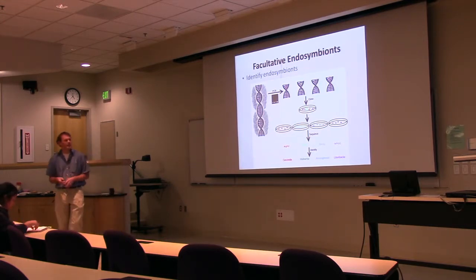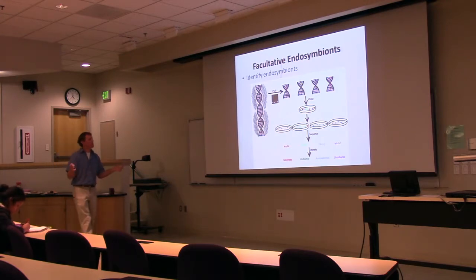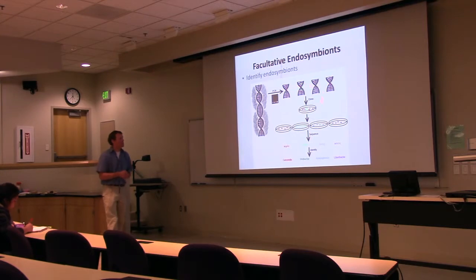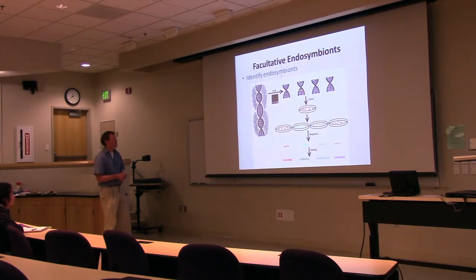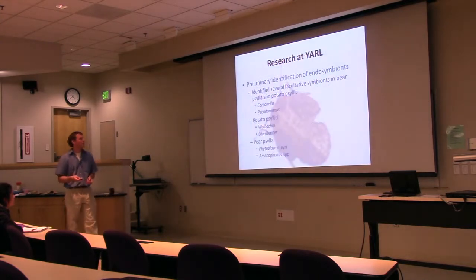to amplify 16S from all the endosymbionts that are found in psyllids, and we cut them out of a gel. That gel might contain DNA from a bunch of different symbionts. We clone those into a vector. Fortunately, these symbionts, we can't grow them on a plate. They're not culturable, but E. coli is. So we take those 16S genes, we clone them into E. coli, we grow them out, separate them, sequence them, and then we're able to identify what's there.